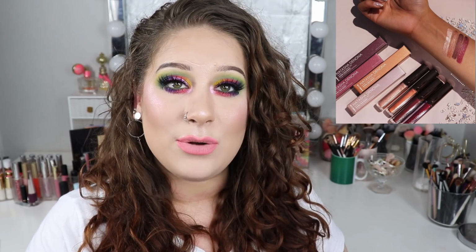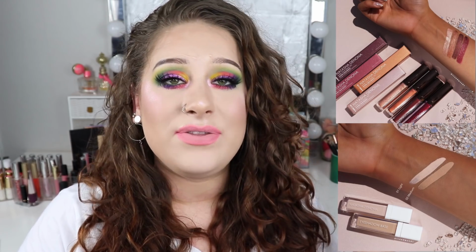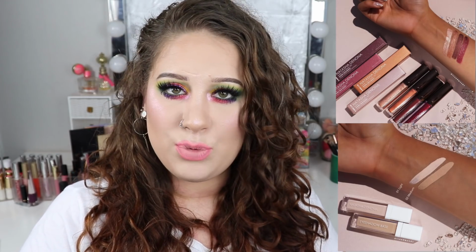So Natasha Denona is not only coming out with some liquid lipsticks and the tan palette, she's also coming out with eyeshadow bases, but she's coming out with 2 shades. You can see them on the screen right now, and you kind of get the sense of why this is problematic. It's a light and a medium. That's pretty shitty. Yes, I know it's only a primer, but if you're gonna do shades, do one that is universal, or do one that is light, medium, and dark. Minimum. Get one that is like transparent if you're not gonna do that shade range.